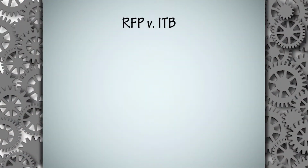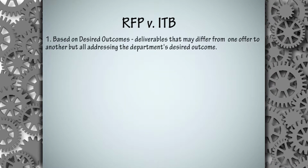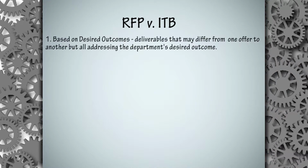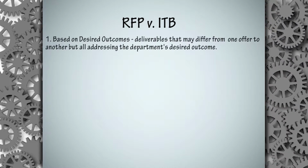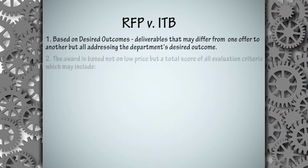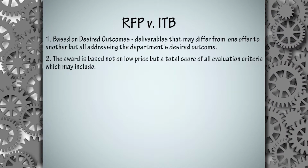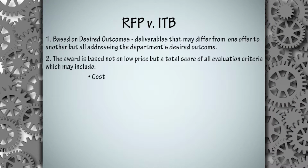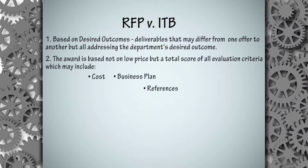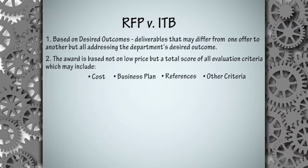The RFP differs from the ITB in several ways. It is based on desired outcomes, deliverables that may differ from one offer to another, but all addressing the department's desired outcome. The award is based not on low price, but on total score of all evaluation criteria, which may include cost, business plan, references, and any other criteria the department finds relevant to the solicitation.